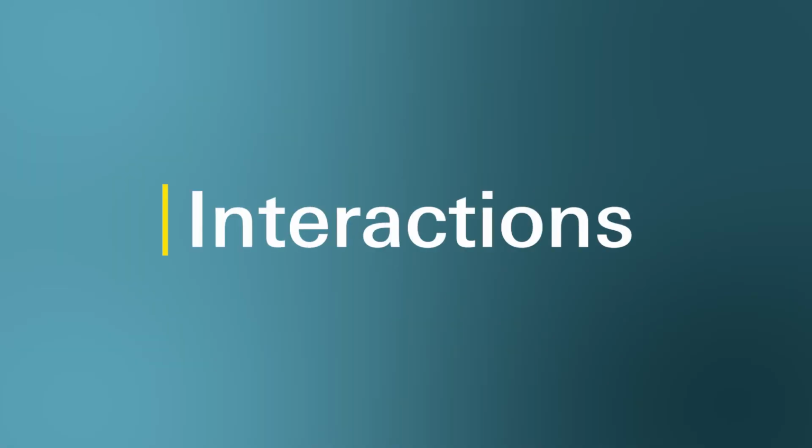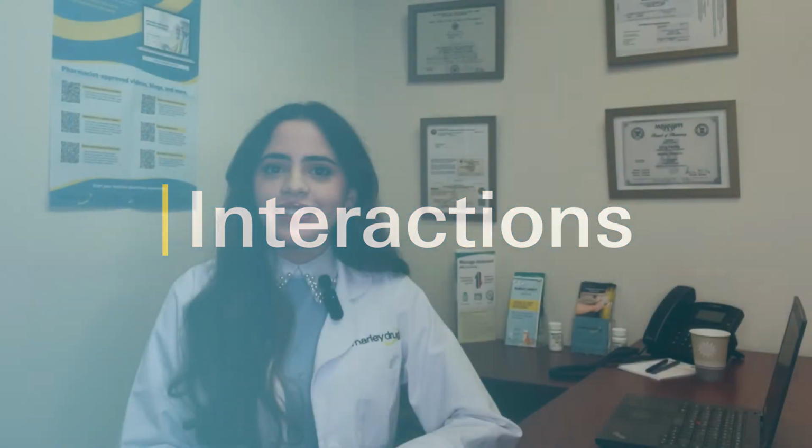Can Sertraline interact with other medications? Yes, it can. Sertraline may interact with certain medications or supplements. So always let your doctor and pharmacist know about any other medications or supplements, including prescribed and over-the-counter medications, vitamins, and dietary or herbal supplements that you're currently taking.